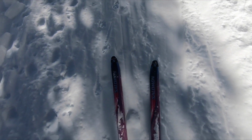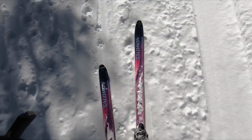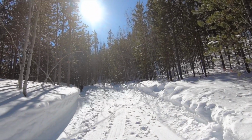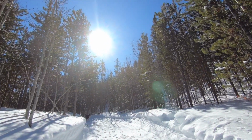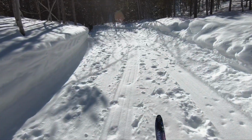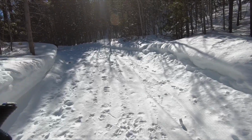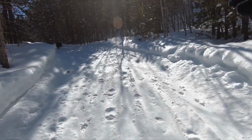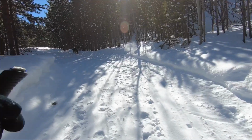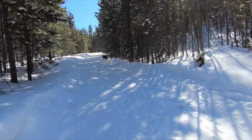So with my skins on, you can just walk up. I mean, this is a steep hill. And there's no slide. Whew. But they are heavy. And there's also very little forward glide. Or no forward glide. So my poor old legs today, they're getting a workout.